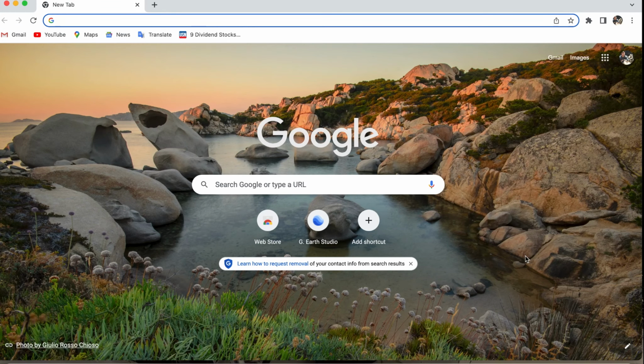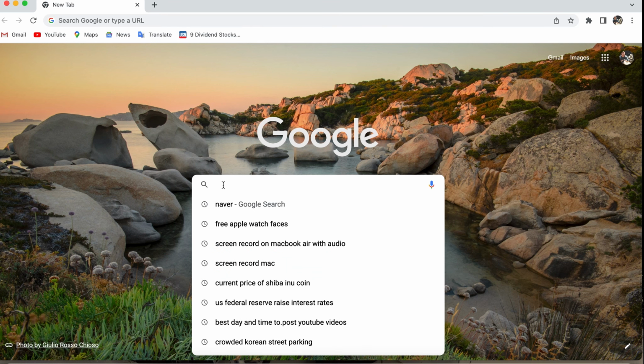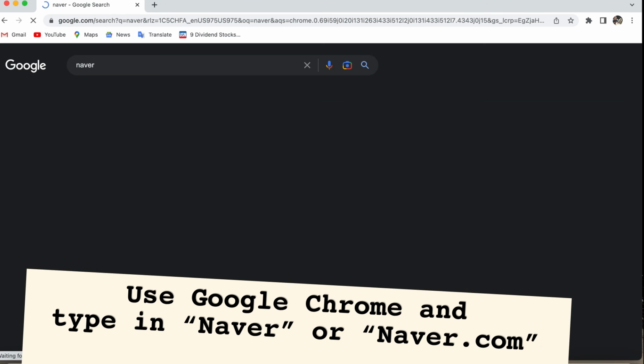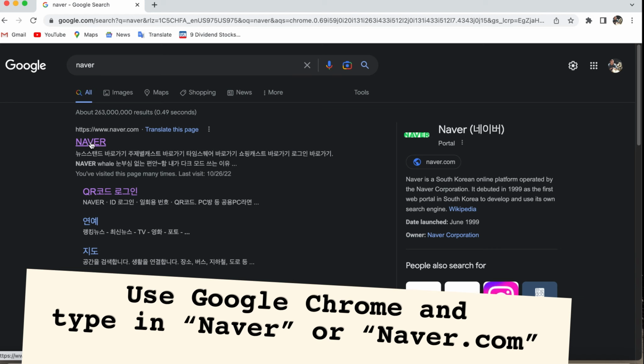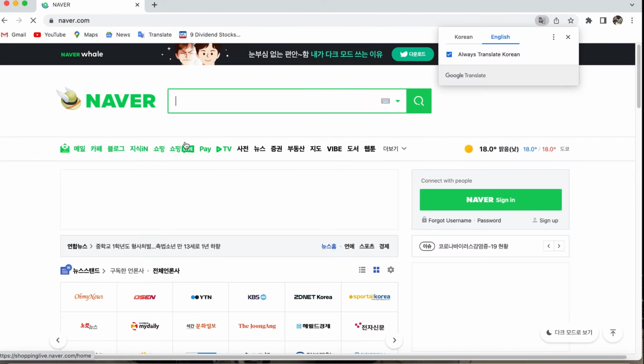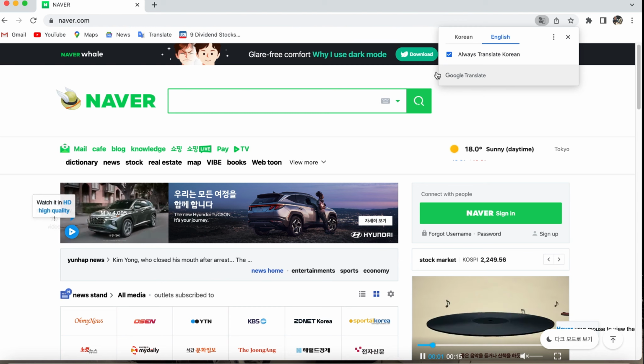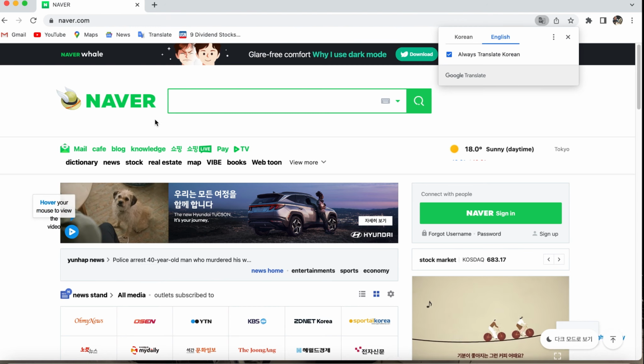Okay, let's check out some properties on Naver. Like we said, we're going to use Google Chrome because in Chrome you're able to add that plugin or add-on to translate from Korean to English. We're assuming that you've already installed that on your Chrome, or you have a PC solution to this translation problem. So the first thing we're going to do is go to Naver. Type N-A-V-E-R and enter. We'll click on Naver, so it's naver.com, and what will come up is the Naver website. It's in Korean, but it's automatically translated into English, which is really nice.